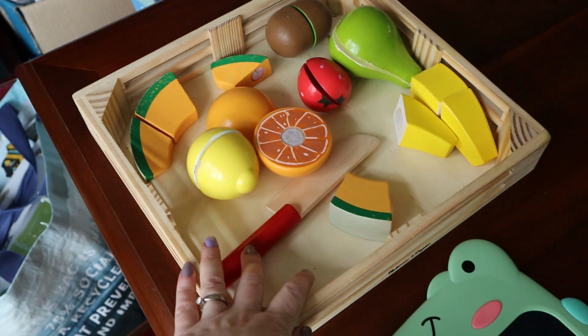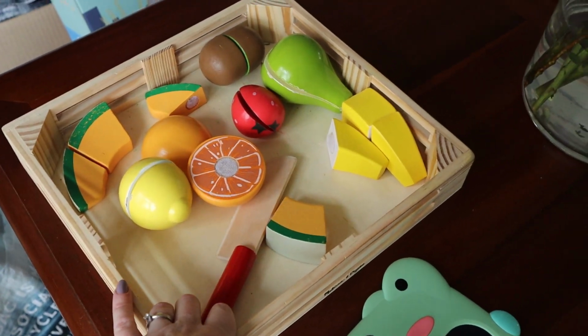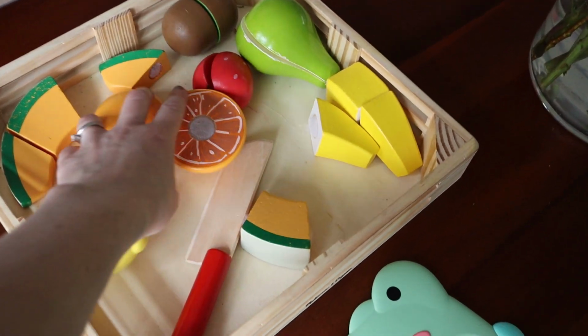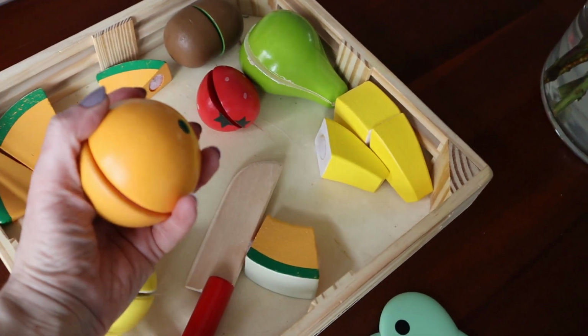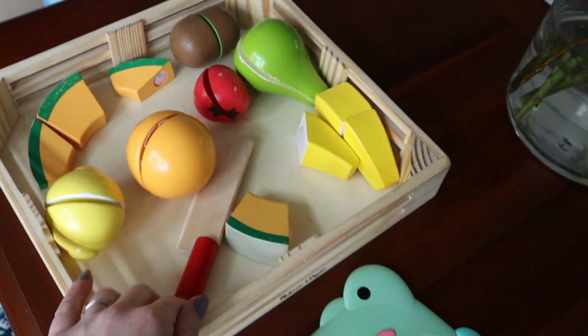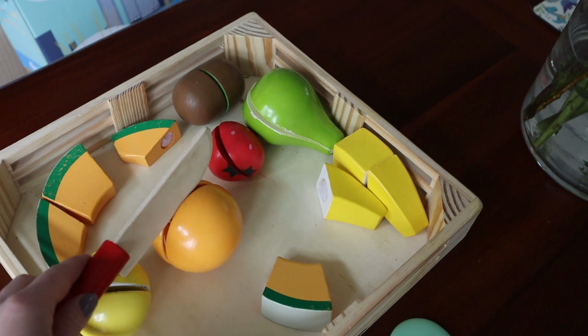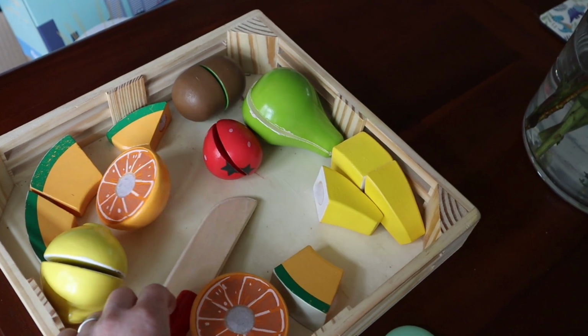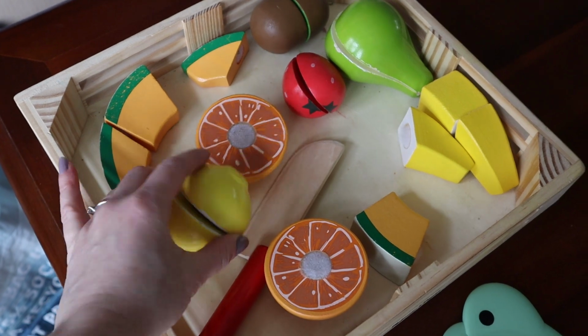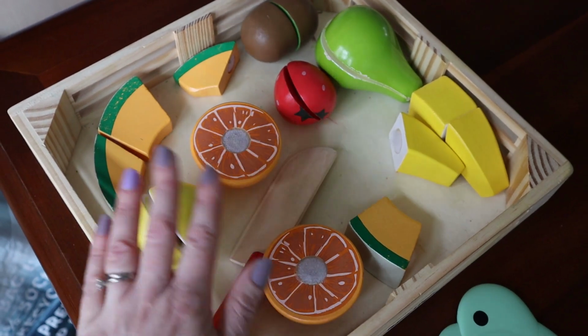And although this isn't actually a present for his birthday, I think I got it for Christmas. And honestly, it's one of the best things to keep him occupied I've ever gotten. So I definitely do recommend it. It's basically cutting fruit, and he absolutely loves it. I also like the fact that I saw the progression between understanding how it works and showing him how to do it.